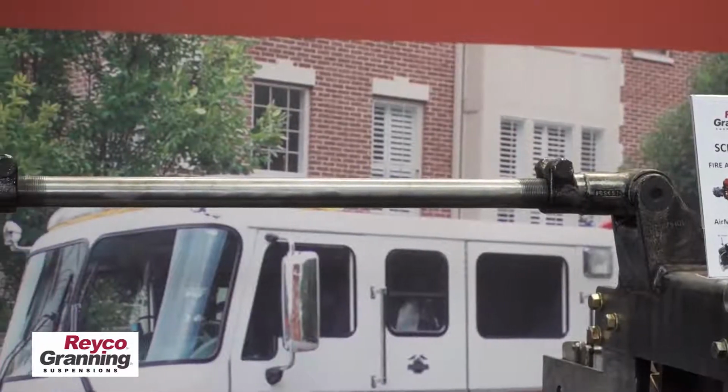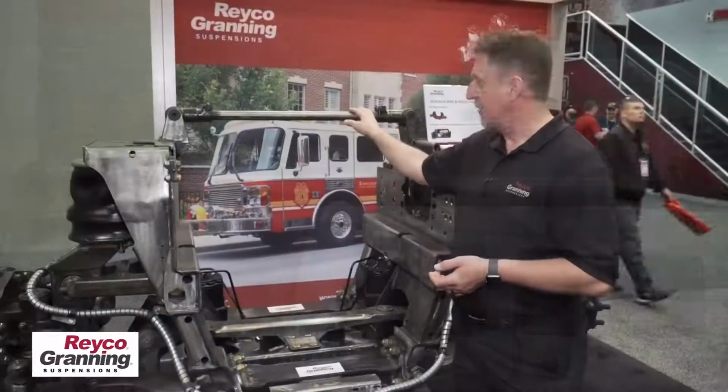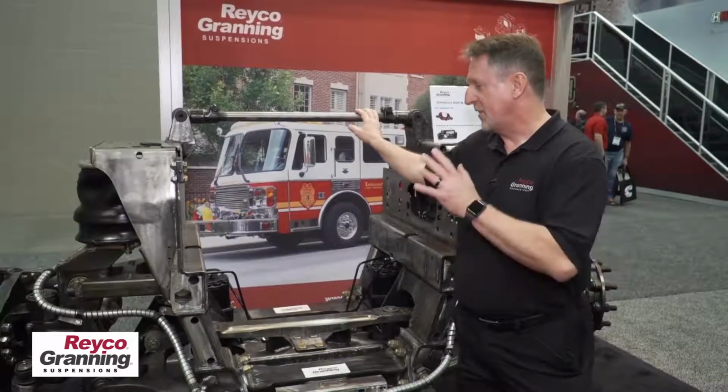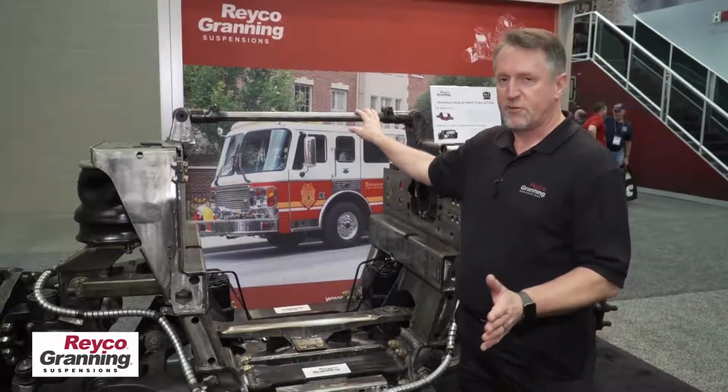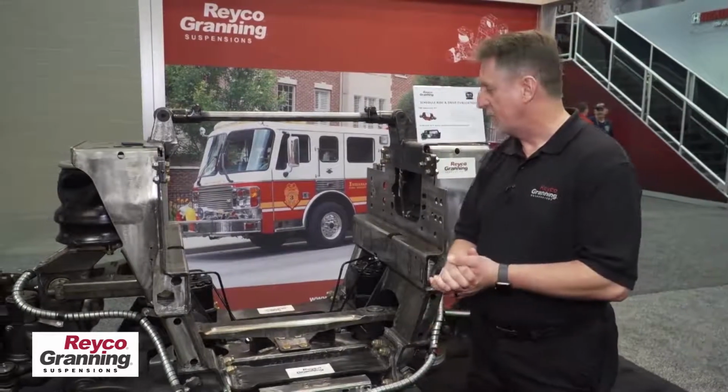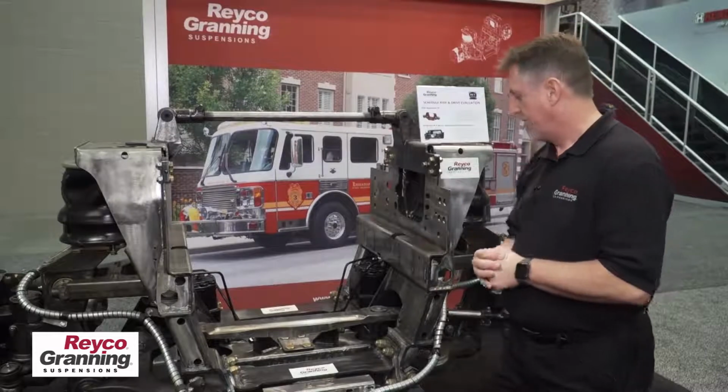Firstly, we have a configurable cross member at the top of the unit that can be set up with various engine and turbo manufacturer configurations. We have 12 available today, and we can customize them if future iterations come out.